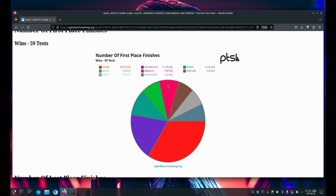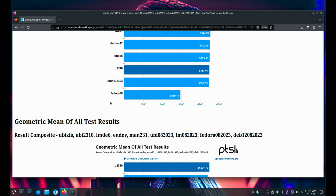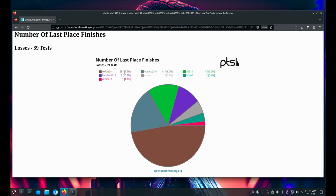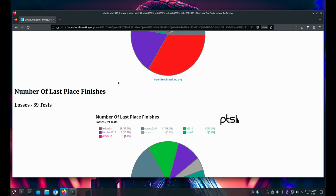Number of first place finishes in all of these tests. Manjaro overall did pretty well, 20 first place finishes on all the tests. Now I test everything, the kernel, the memory, all that stuff in the file system, so this is including all that. Last place finishes, Fedora did the worst, 28 in last place. But this is so close that you could pile almost all those together. In fact, all four of them you could pile together. They're so close to one another. All in all, not too bad.